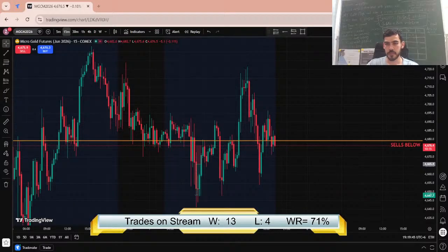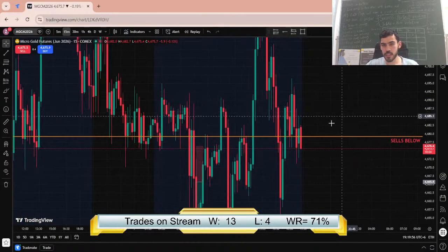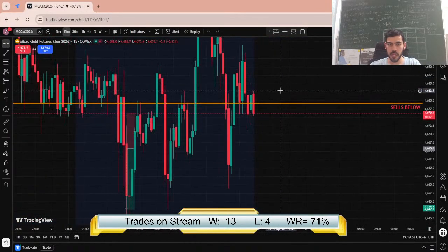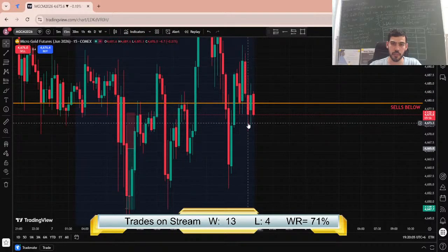All right, brother, what is the mistake in this current trade? All right, Akash, so I'm gonna tell you right now. As you can see on the 15-minute time frame, we had a very clean breakout. We had this support, but this candle broke below the support.